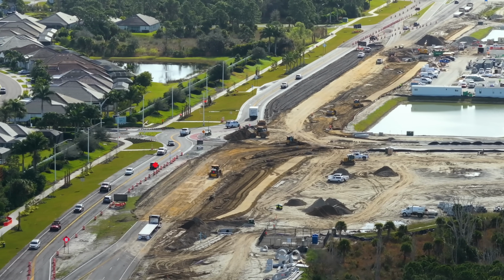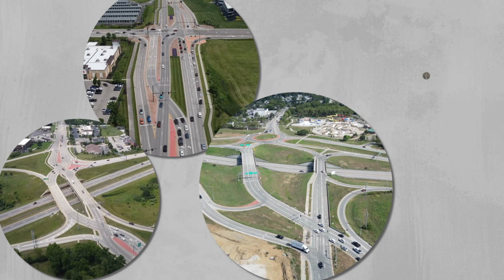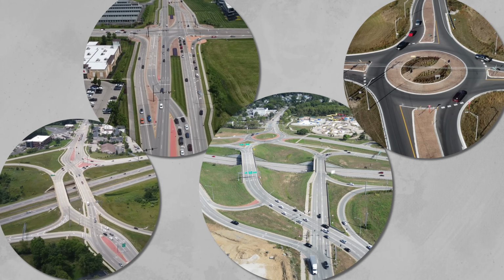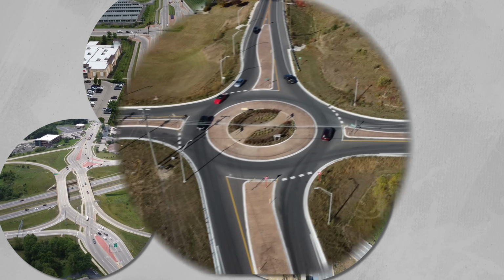And in the last few decades, a wave of new designs has started popping up across the US. Some of them strange, some of them brilliant, and all of them changing the way we drive. Let's start with the roundabout.